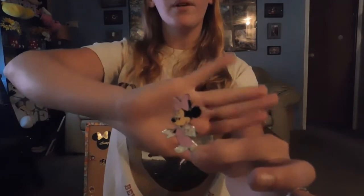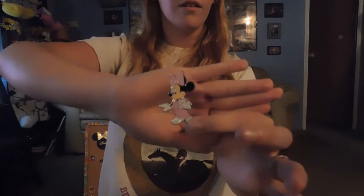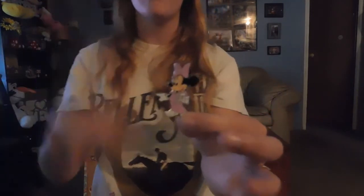Alright, so the first pin I'm going to show you is the first one I actually got in the Disney parks. We went in January as a reward for me graduating nursing school in December. So the first pin I bought when I got to the parks, I don't know if it's going to focus, if you can even see it, but we're going to try. That is my nurse mini pin, because, well, that's what I do. I'm a nurse.